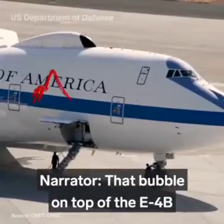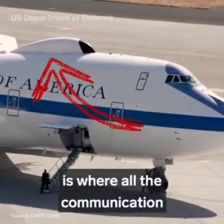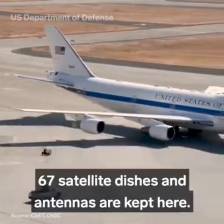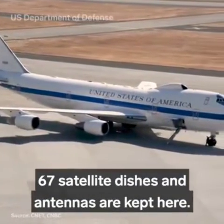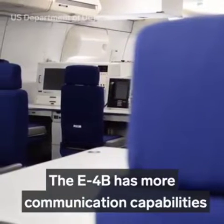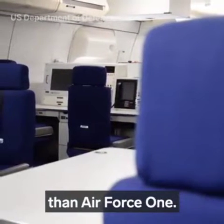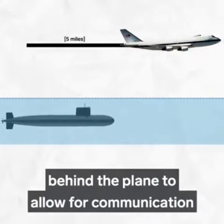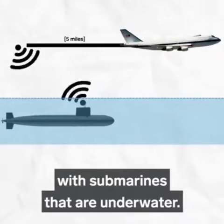That bubble on top of the E-4B is where all the communication technology is held. It's called the Radome, and an estimated 67 satellite dishes and antennas are kept here. The E-4B has more communication capabilities than Air Force One. There's even a 5-mile-long tail that can be extended behind the plane to allow for communication with submarines that are underwater.